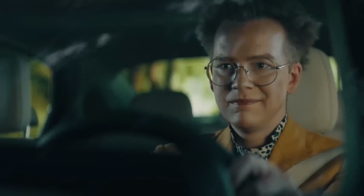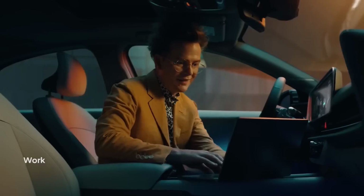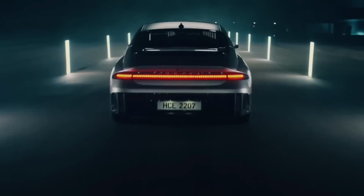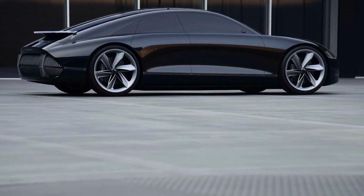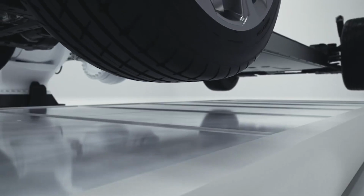Other interesting features include a 64-color ambient lighting system with 6 presets that can be customized as desired. There's also a cool speed sync mode that alters the lighting as vehicle speed increases, which adds a measure of fun and drama to a sporty drive.